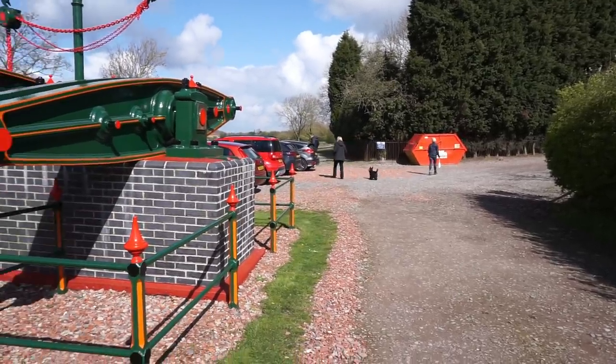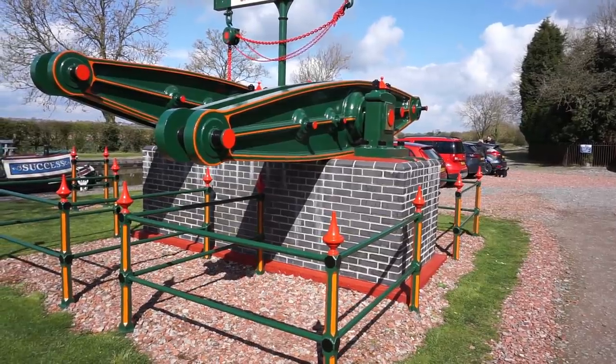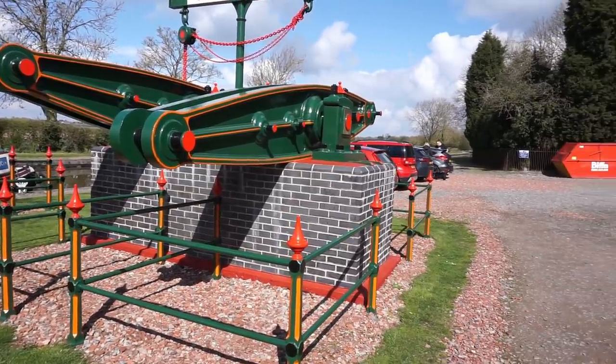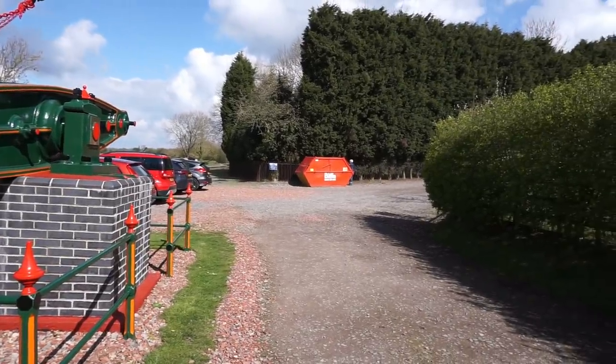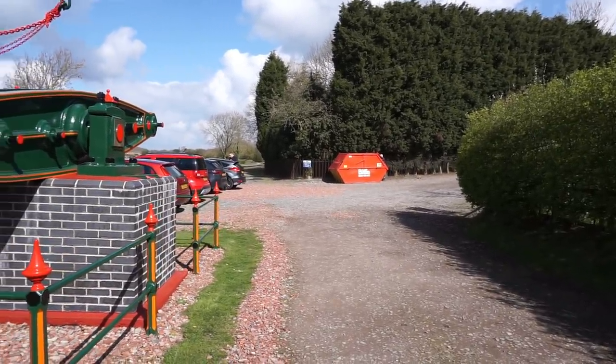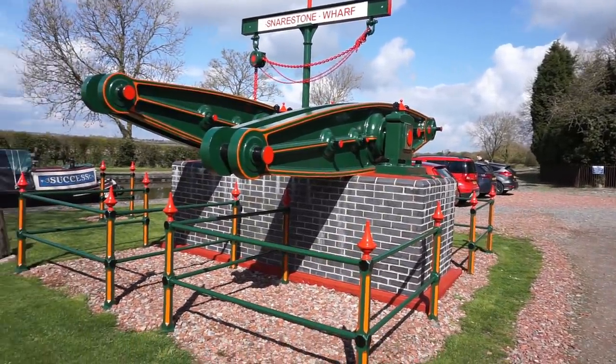Here we are at Snareston Wharf, and these are the original beams for the water pumping house that is now behind that hedge that was used in the 19th century to pump water all the way to Hinckley.